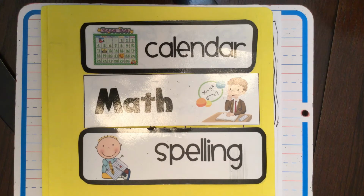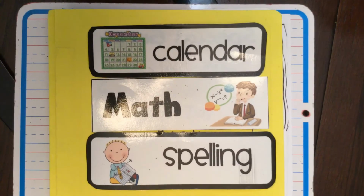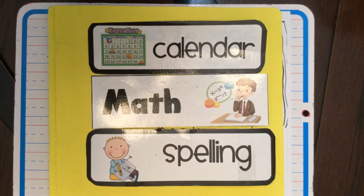We're going to finish our calendar for May, and we're going to do the number of the day for number 7. In our calendar, we're also going to look at how the weather was in May because we're all done the last school day of May.